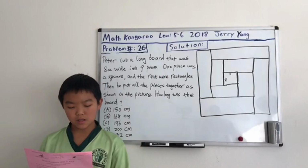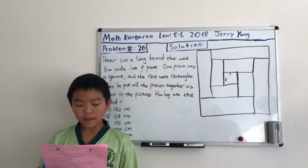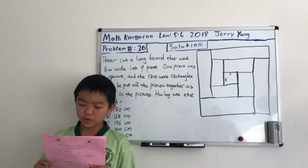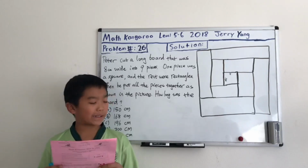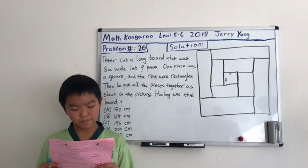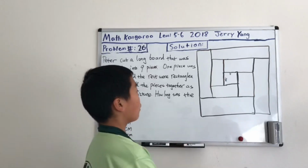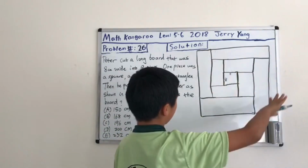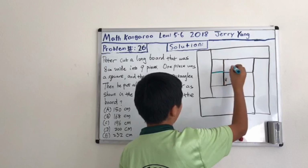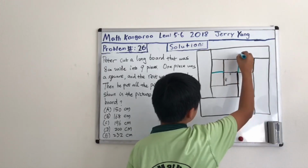Problem 26. Peter cut a longboard that was 8 centimeters wide into 9 pieces. One piece was a square and the rest were rectangles. Then he put all the pieces together as shown in the picture. How long was the board? Well, this is the square and these are the rest of the rectangles. And we can just split all these into squares by following these lines.